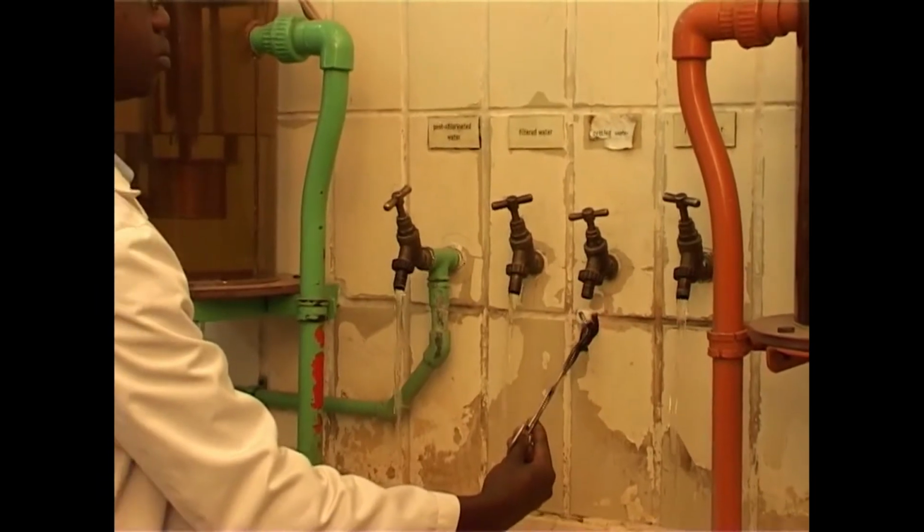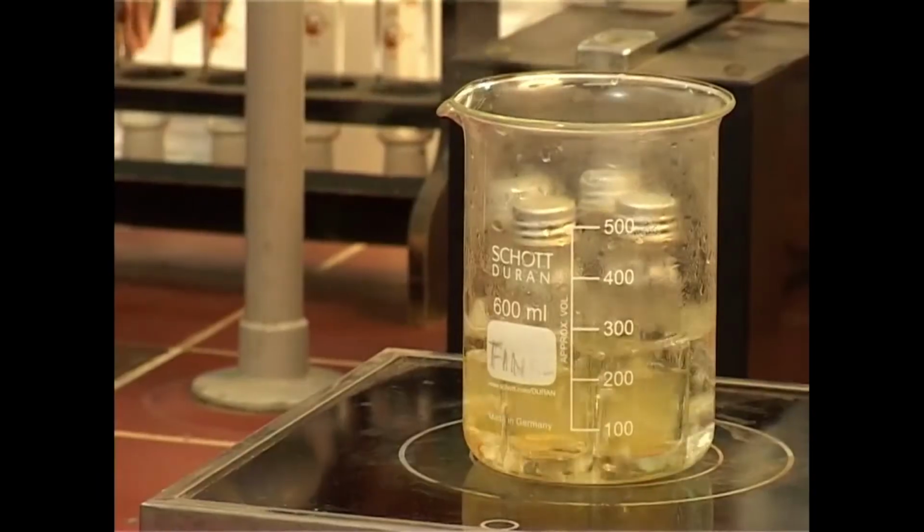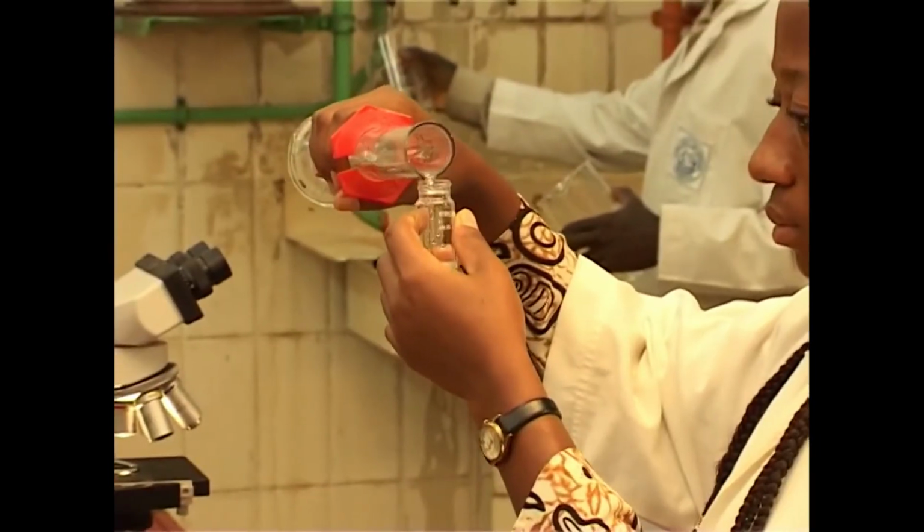An integral part of this operation is the quality control unit. It is run by a dedicated unit who work around the clock. The total production of Kpong Headworks is averagely 44 million gallons a day. Out of this, the new works production is around 36 million gallons, and the balance, close to about 8 million gallons, is from the old works.